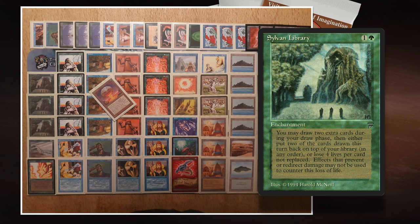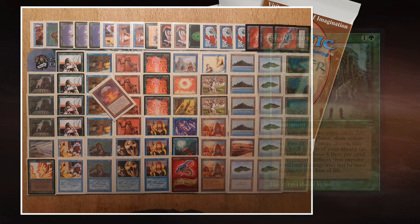So Sylvan Library is an enchantment from Legends, 1 green and 1, that reads, during your draw phase, you get to look at 2 extra cards. You get to look at 3 cards. You can put them in any order, then put them back on top of your deck and draw the card for turn. Now, if you want to, you can also draw an extra card, but you have to pay 4 life every time you do it. And you can only do that for 2 extra cards. You can pay 8 life and draw 3 cards, basically. That is pretty good by itself.